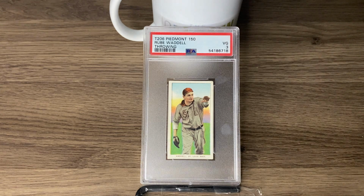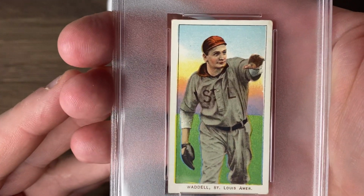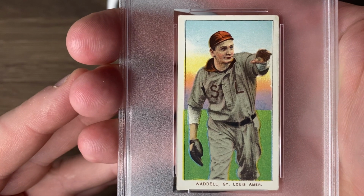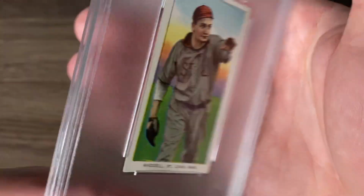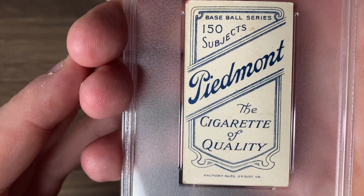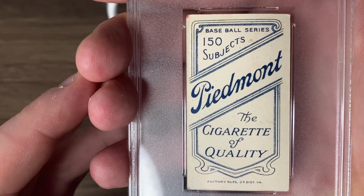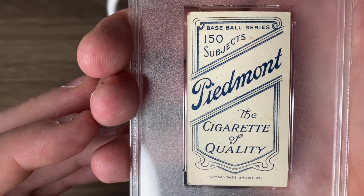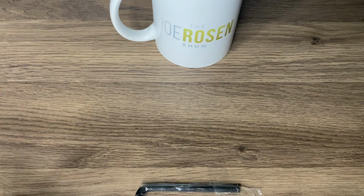You'll see it when we get closer, but the colors of the background, right? The green grass and then the purple, orange, yellow, blue of that background. And then he's got a maroon hat on. It's just really cool. You can see that top right corner's got a little bit of a ding in it, but look at the color on that, right? That's 110 years old. And then that back, that's a pretty nice back. This again is a 1909. And I'm pretty confident in that because it's the 150 subjects there at the top. So there we go. All right, moving on to the next one.